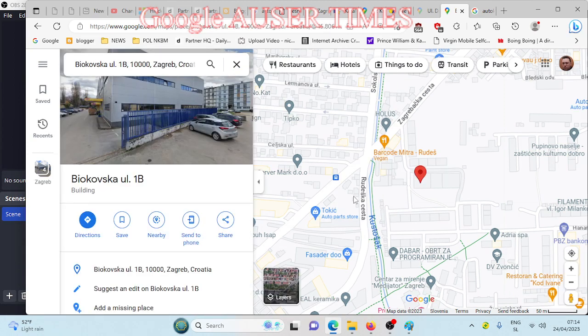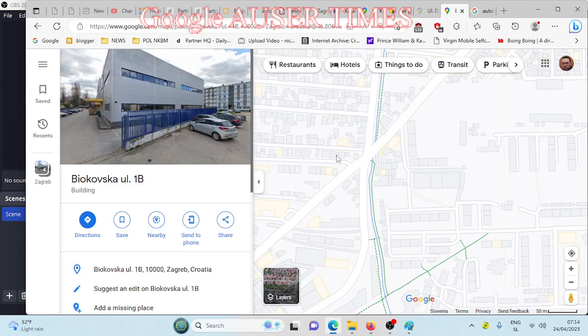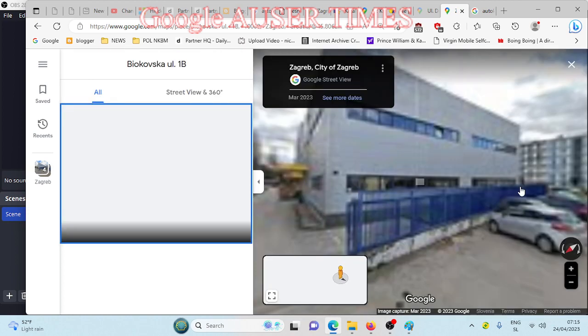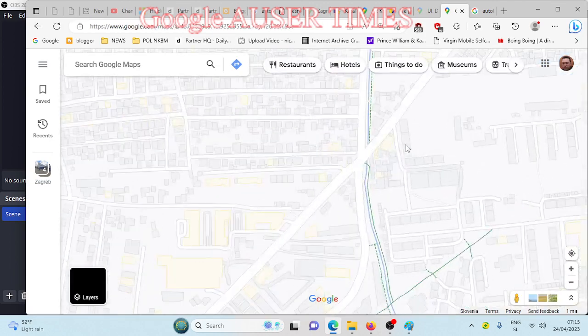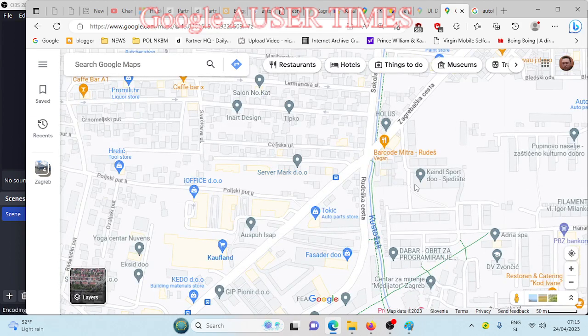Let me see this stuff here. Biokoska. No, this is another company. This is not the same company. This is just the next door. Yeah, all these people were involved in it.